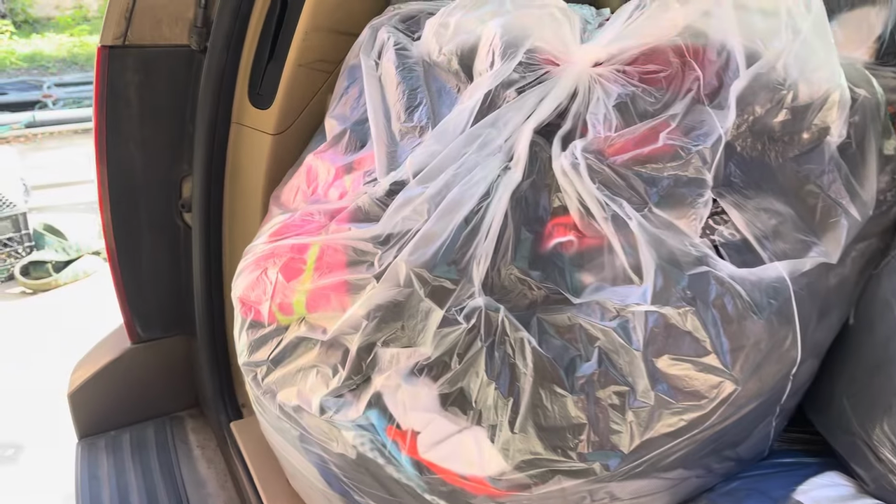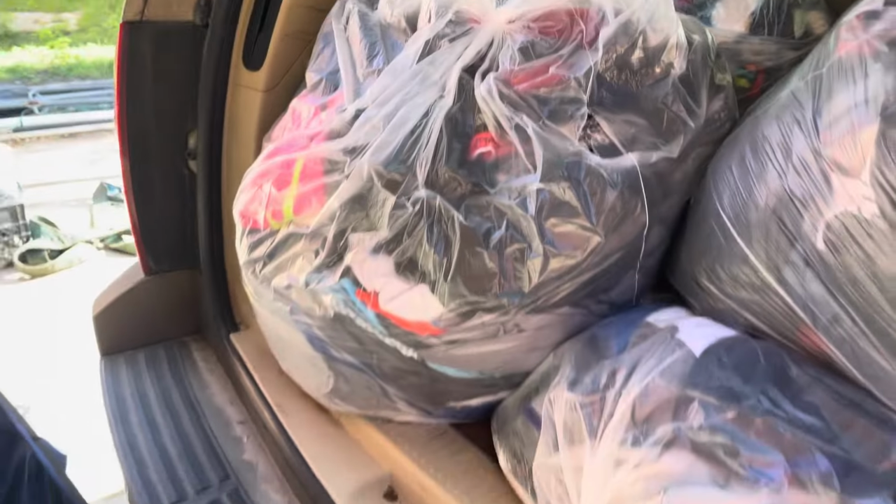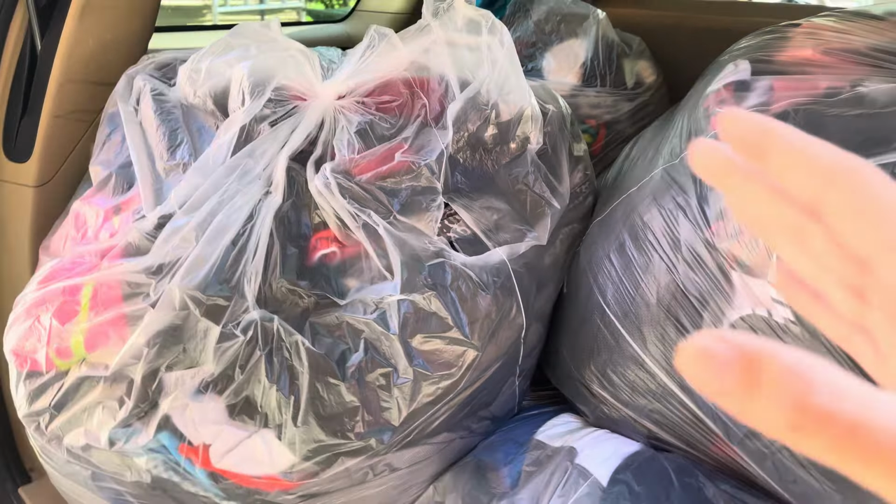And we're just going to sort them by shorts, tops, women's, men's, kids, just different categories. And then stuff for eBay, and then stuff that we're gonna price up and put on racks. The other stuff just goes to a dollar table.